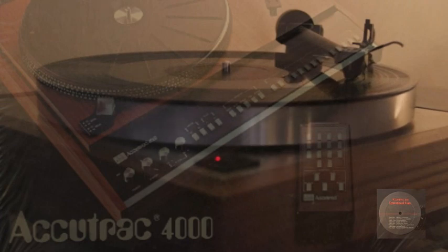Now that you have gotten to know your Accutrac 4000 well, perhaps you'd like to know a few unusual features. For example, the tone arm can be stopped and will set down anywhere on the record by programming a track selection that does not exist and depressing the cue button at the right moment. If you have a record that has 6 separate tracks, program track 8. As the tone arm scans the record, depress your cue button.